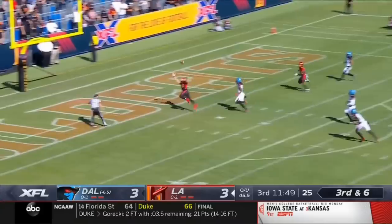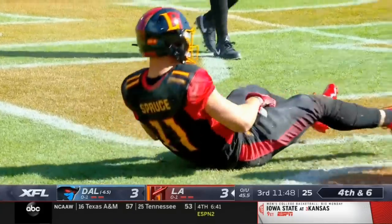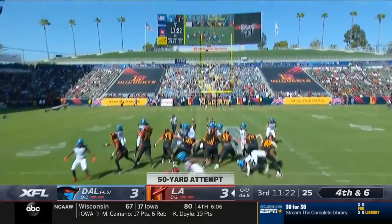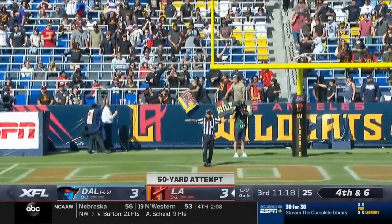Another deep ball. Too much. Nelson Spruce had his stride interrupted. 100% of his field goals in the NFL. This is from 50 and it's drifting left. It will stay there.